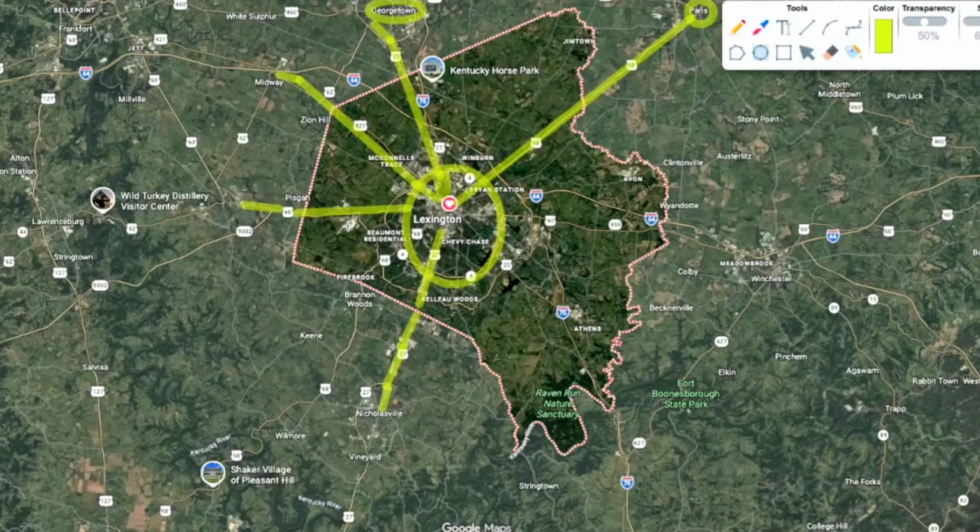Then we've got Nicholasville. Nicholasville is just about in Lexington. It's grown. It's got houses all around here, and it's almost in Lexington. So then we go around here.